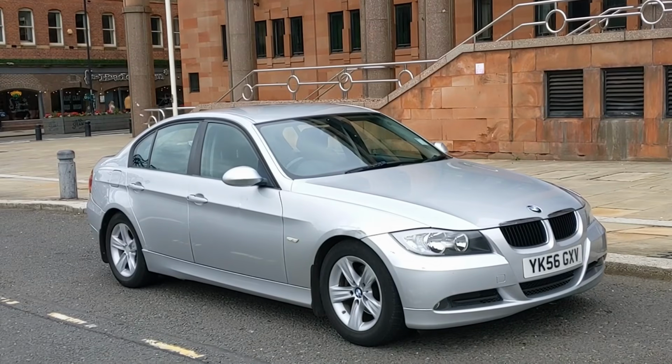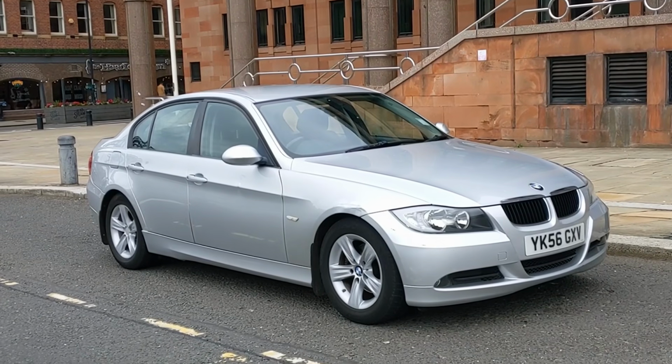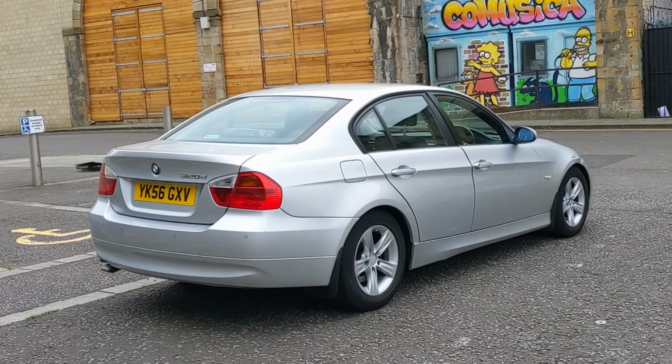If I was an executive at Mercedes-Benz back in 2005 when this BMW E93 series came out, I'd have been quite frankly gutted, because I'd have got in one of these and thought, oh man, we've got a long way to come. What a car it really was.